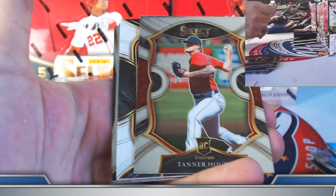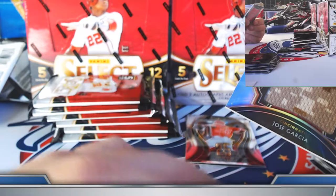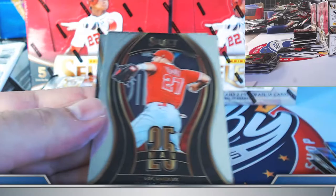Jose Garcia, nice on the camo. Select rookie jersey swatch silver to 250. So I'm guessing that's the Memorial Day or Labor Day jerseys. 132 out of 250 on this one. Trout 25th man insert, Victor.